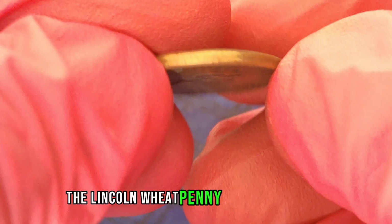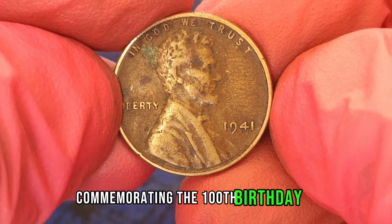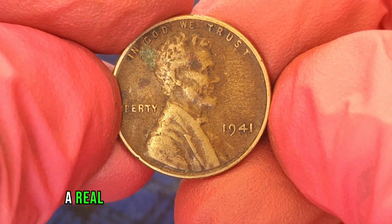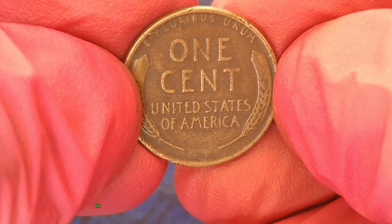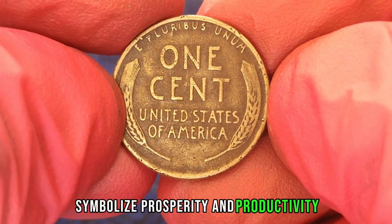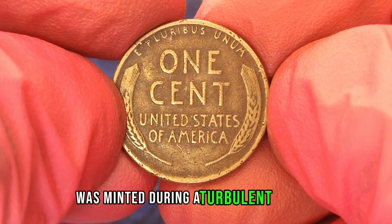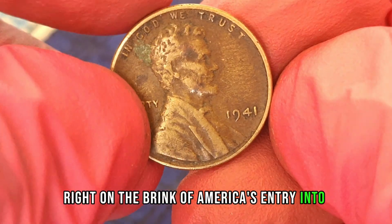The Lincoln Wheat Penny series began in 1909, commemorating the 100th birthday of President Abraham Lincoln. It marked a revolutionary step in American coinage, the first time a real person appeared on a United States coin intended for circulation. The wheat ears on the reverse side symbolize prosperity and productivity, which defined the early 20th century American spirit. The 1941 penny was minted during a turbulent time in global history, right on the brink of America's entry into World War II.